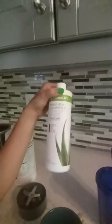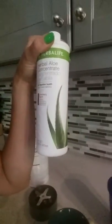All right, I'm gonna quickly show you how I prepare my morning breakfast. It's a routine that I follow. It's an Herbalife concentrated aloe. This one has a cranberry flavor. It's delicious. It's my tea in my gorgeous Polish cup because I'm Polish.